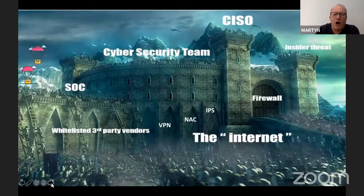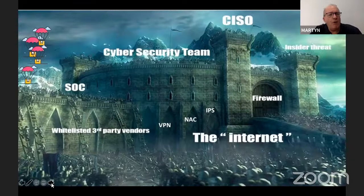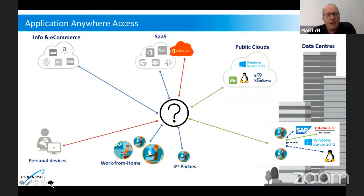That's a sort of example. This is how we work, with everything facing the attackers: the VPNs, the NAC, the IPS, the firewalls. And whilst on the left-hand side, the guys using SaaS and bring your own device, etc., they're all parachuting in behind the wall. And that's effectively what has changed the thinking.